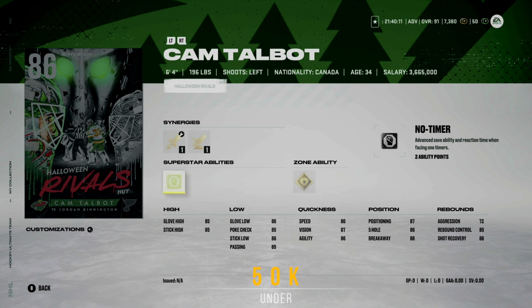He does have no timer on, so that's probably one of the better ones that you could activate. I currently don't have it activated because I have the majority of all of my skaters with their abilities activated, so I don't have this on. I have used it before, I just didn't really notice a difference. So again, each their own on this one, but in my opinion, I would not activate No Timer. Secondarily, he does have Whirlwind for his zone ability. Again, not one that I would activate as we mentioned earlier with Robin Lehnner.